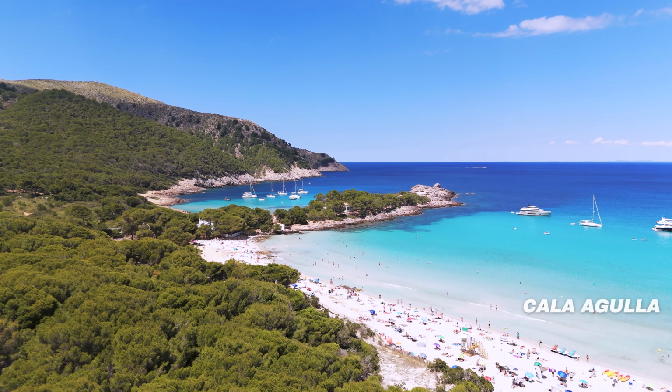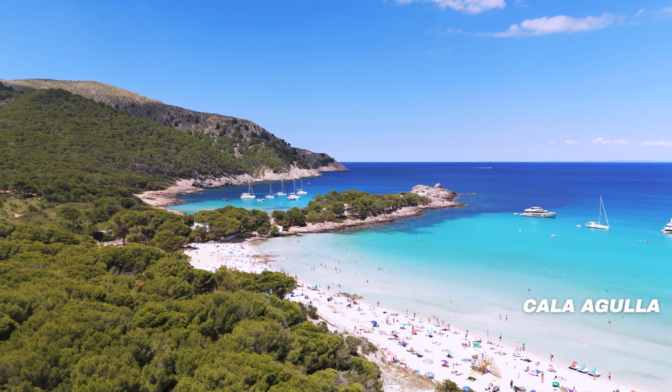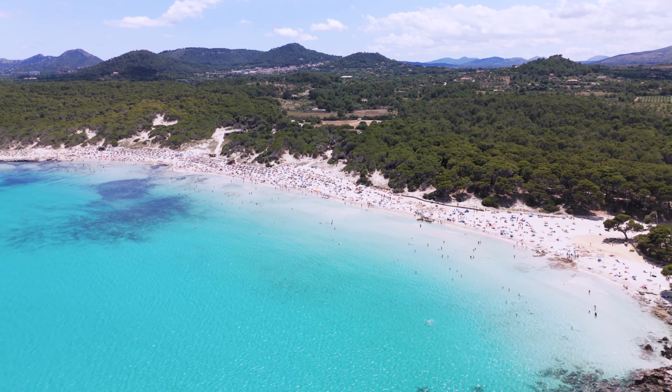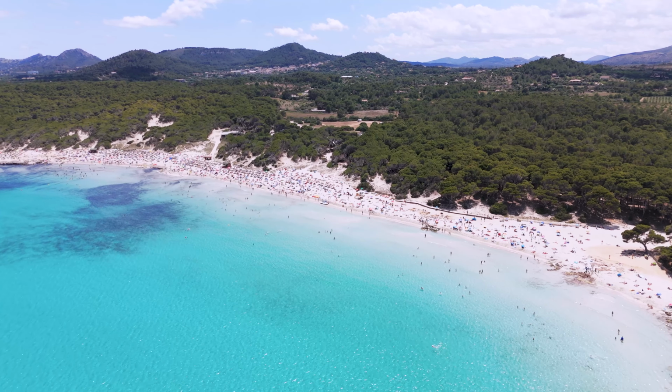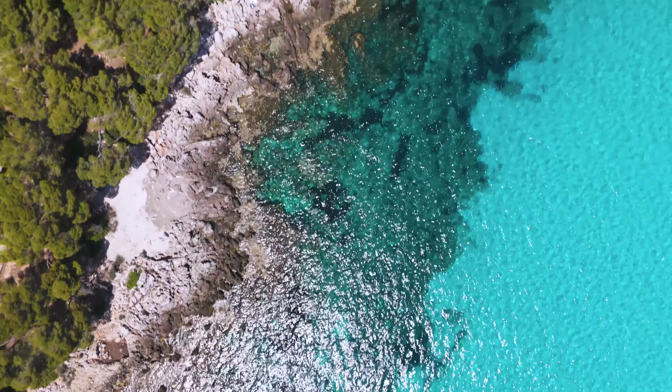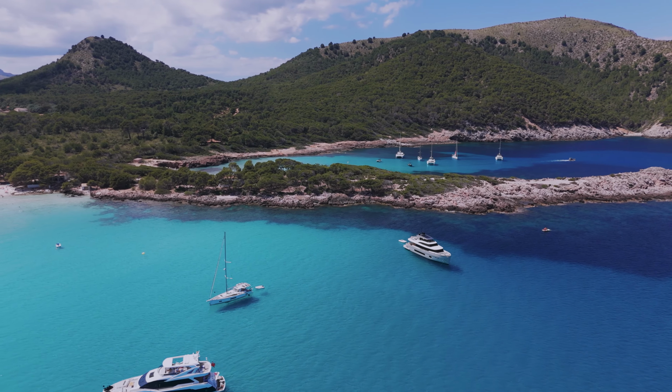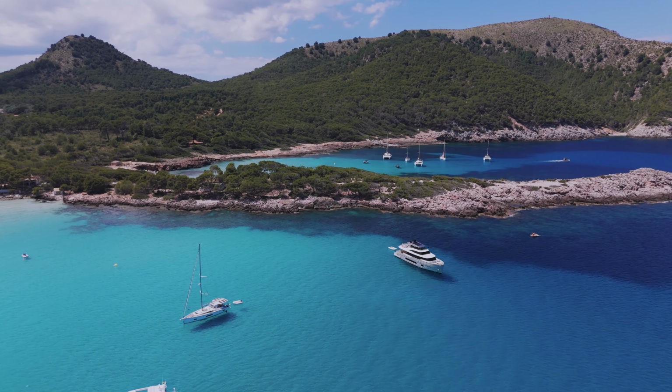Cala Agulla. Now, this looks like your typical postcard-perfect Majorcan beach. Turquoise water, white sand, and it is. But look closer. See those pine trees right down to the sand? That's because the whole area is a protected natural park. It's not just about sunbathing, it's about the landscape as well.